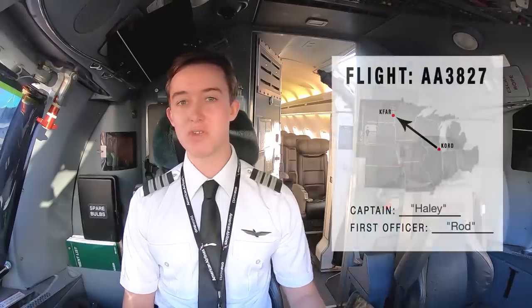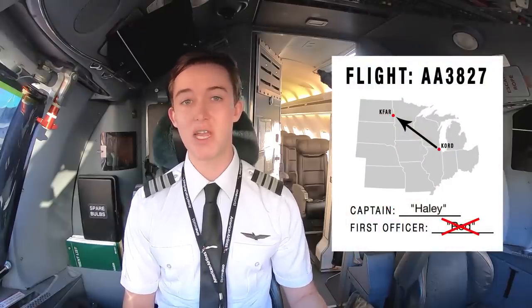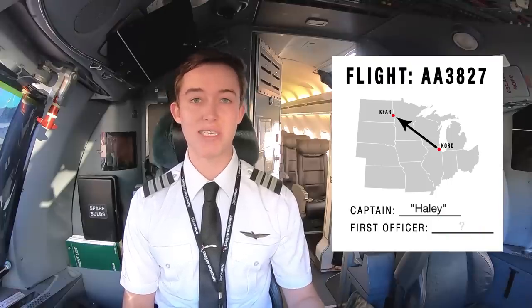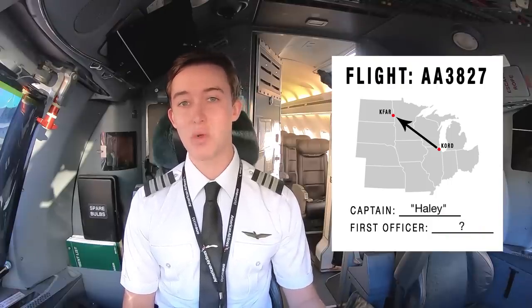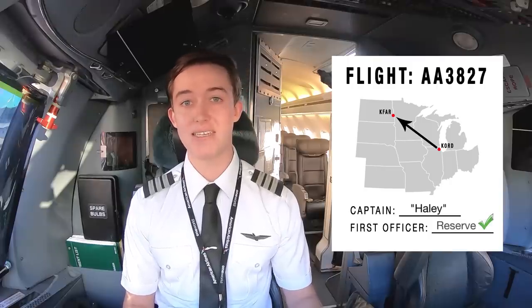Crew scheduling uses reserve pilots to fill last-minute gaps in crew staffing requirements to ensure that flights are running on time as best as possible. You can think of us on reserve as crew scheduling's last line of defense against situations in which there's a flight that's ready to depart, but not two pilots that are assigned to that flight.